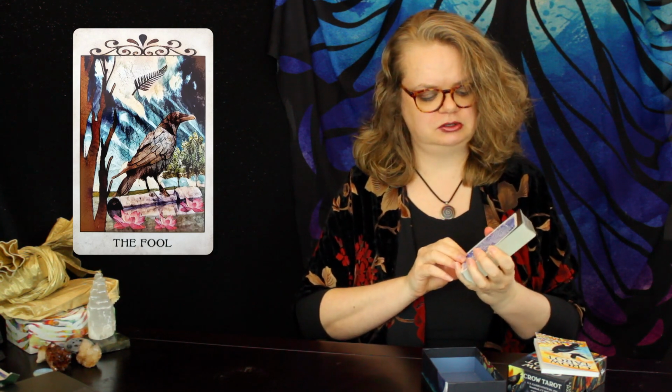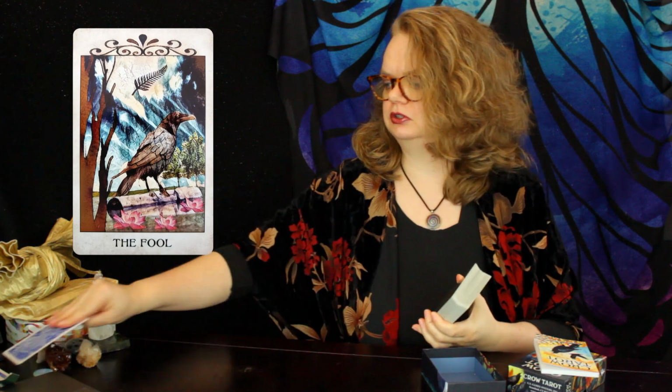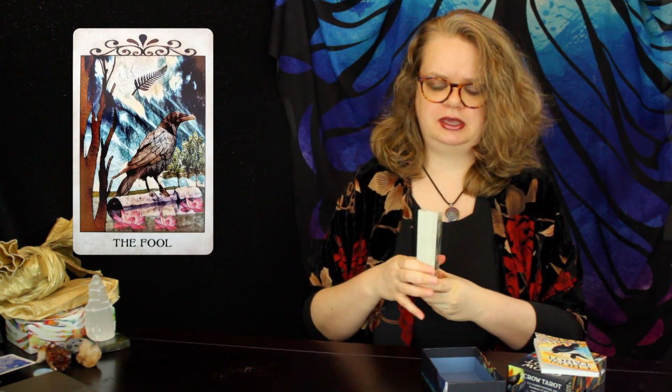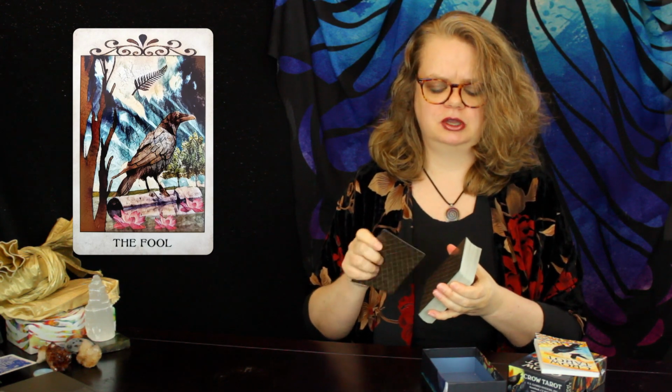So here are the cards themselves. They are large. I'll take out one of my Aquarian cards here. I consider the Aquarian deck a pretty standard tarot size, and this is a little more than a quarter of an inch larger all the way around. So it's a substantial deck. It's rather large. The cards are not edged in any way. They're just plain cards. It's a solid cardstock, but not overly thick. We'll see how it shuffles later.